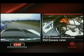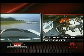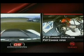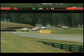Let's take a look at it, Tom. I'll take a look at Jason Daskalos on the right side there. Looks like he might be just ordering a pizza. Very calm, keeping it together. But when he gets out onto the grass, that's where everything starts to go wrong. Accelerates a little bit too hard here, and then starts to slide out.